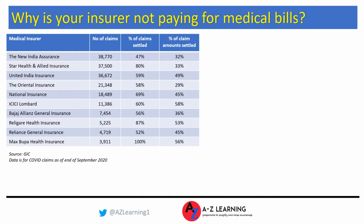The last column has the information in terms of what was the percentage of claim amount settled. So if the policyholder claimed for 100, New India Assurance settled only 32 out of that 100. So 32 percent. So big reduction from the total claim amount. And the story is similar whether you look at any of the other top 10 players.